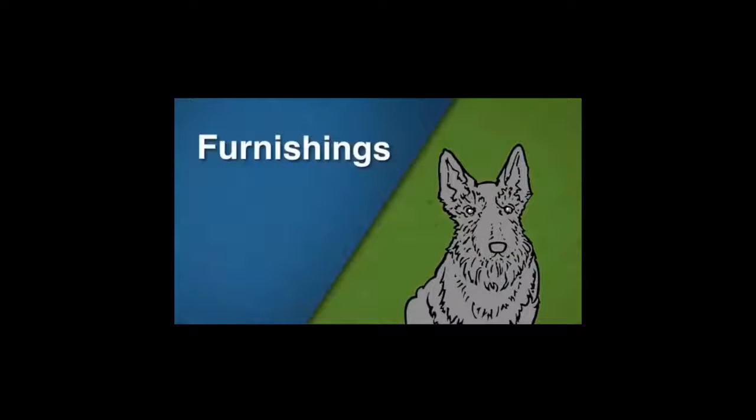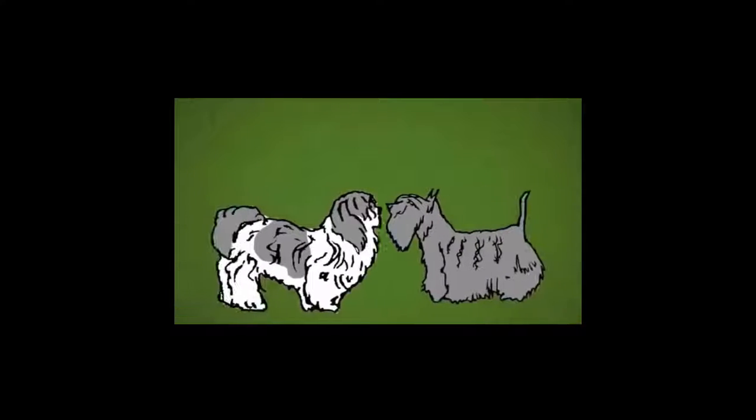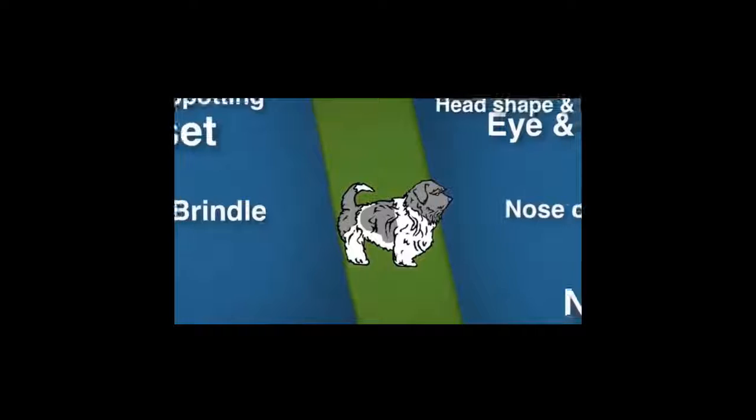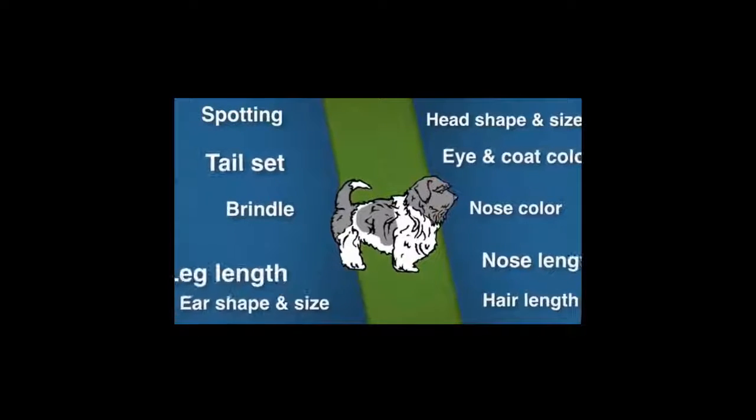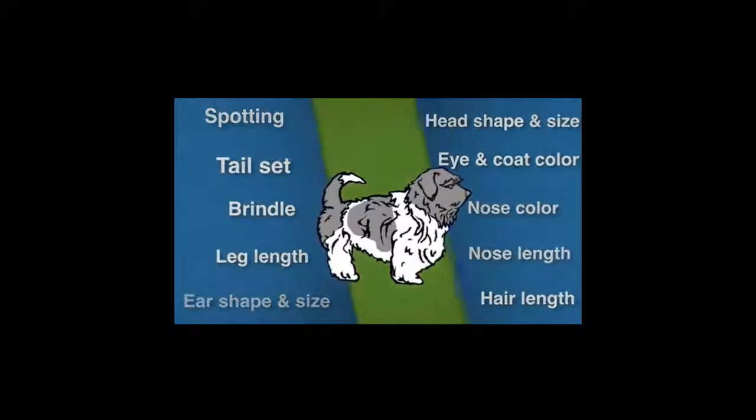Another gene, called furnishings, is responsible for giving a dog longer facial hair, like a cute beard and eyebrows. This is a dominant trait that can come from many different breeds, from Scottish Terriers and Poodles to Shih Tzus. Finally, head shape and ear shape and size are related to a number of genes coming together and acting co-dominantly, or working toward the middle. Ironically, a relatively small number of genes control the majority of physical traits we see in our dogs, and many breeds carry most of these traits.